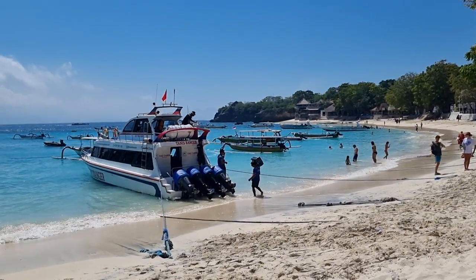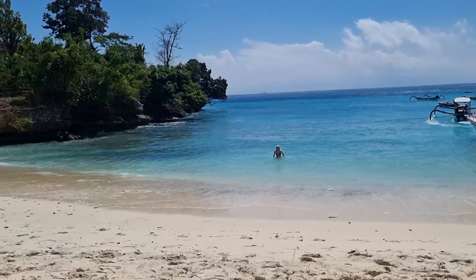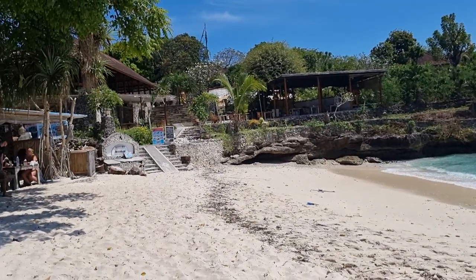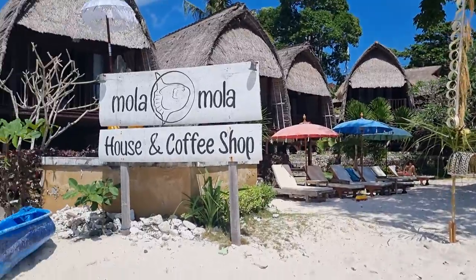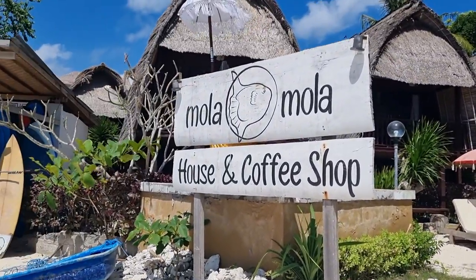Okay, still in Mushroom Bay. This is another one of Darren's hotels on rediscovering Bali. So this one's called Mola Mola. Mola Mola.